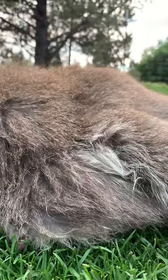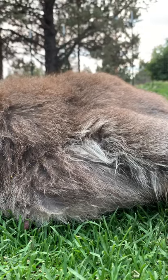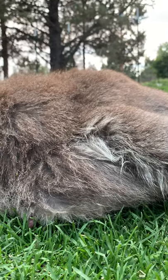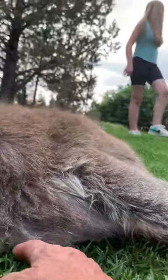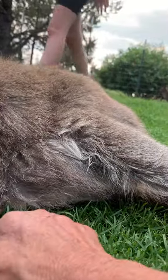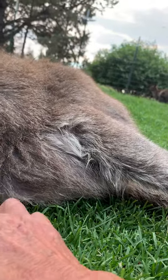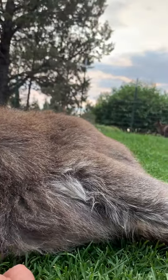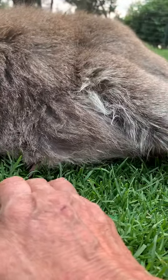So has the baby ever come all the way out yet? Not yet. Oh, my goodness. Come on, Tilly. Is the big one Tilly? No. Look at that. That's the toe right there. Yeah. Look at the toenail. Right there. Oh my goodness.